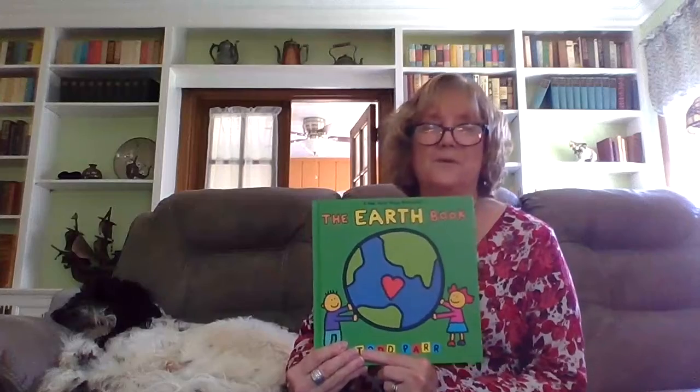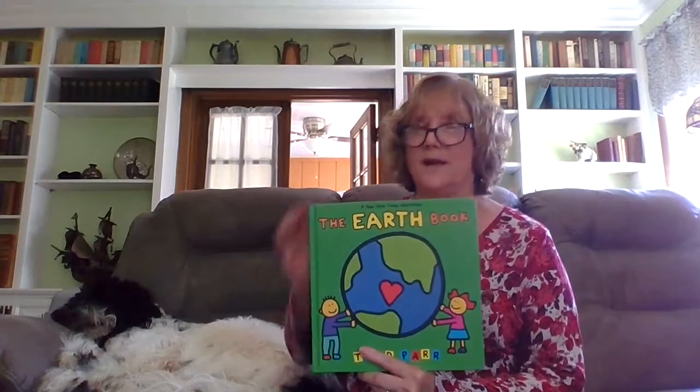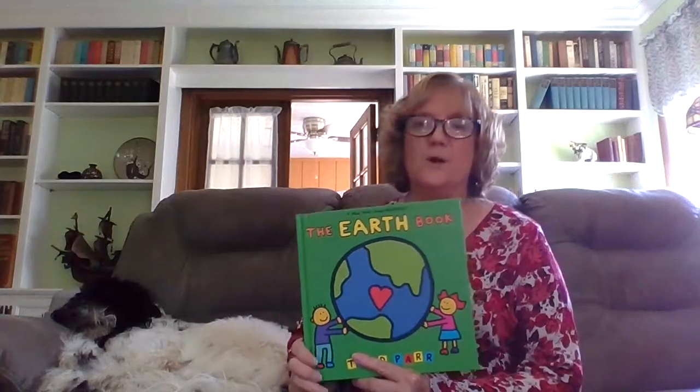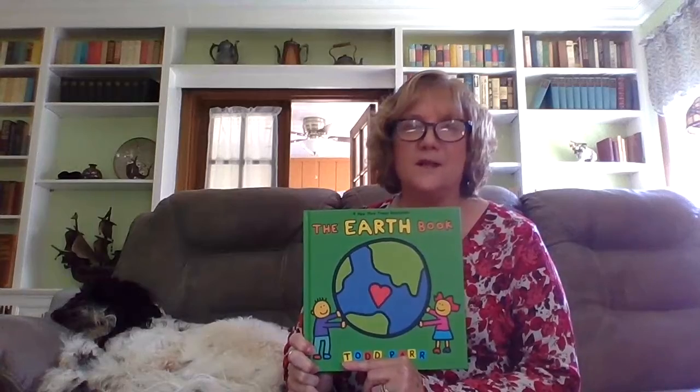Okay, I think that's all the work, but I do have a wonderful book. I wonder if this looks familiar to you guys. It looks like another book that I read. That's one of my favorite books. Do you remember what the other book was called that looks like this? Because it's the same author and the same illustrator.